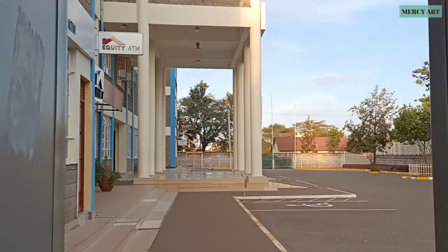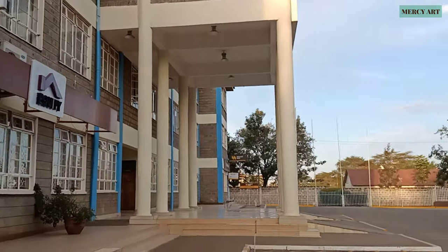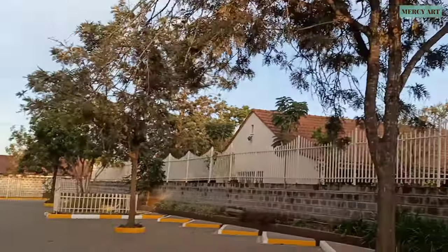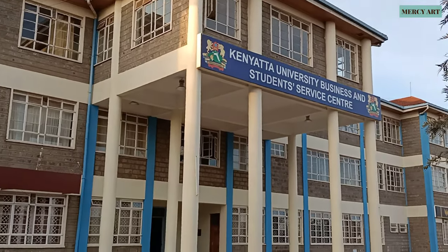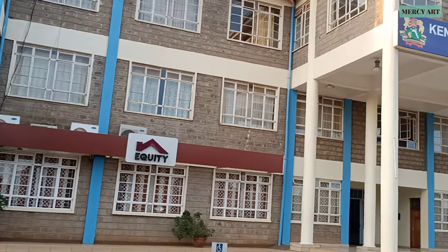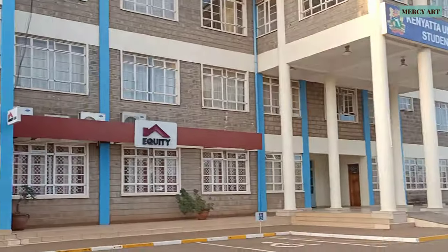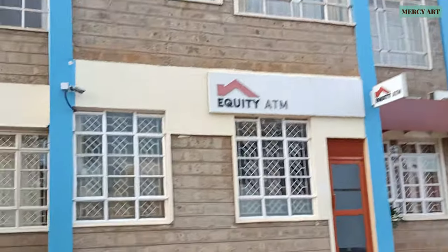I'm just going in. There's no guard. This is the Equity Bank right there. And the National Bank right there. Let me see if I can just take a nice frontal view of the business center. Right there. This was launched by the business icon, that is Dr. Manu Chandaria. I think it's closed, so no point of going in. Let's go. So Equity and National Bank are there.